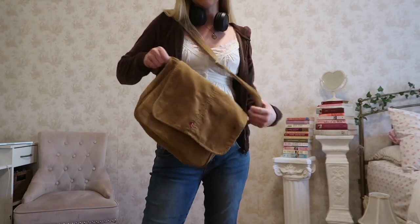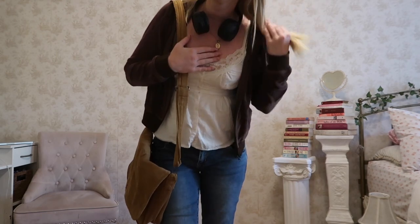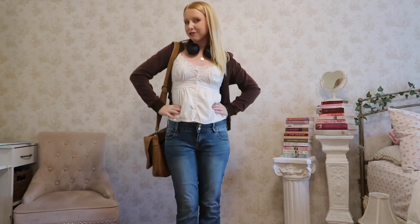This bag that I have is a corduroy bag that I thrifted, but the brand is Levi's. And then just to accessorize, I have a little pendant necklace on, and then the JBL headphones. Just because I feel like that would be a very Rory thing to do, just leave her headphones on all the time. But yeah, she'd definitely wear this to Luke's Diner or Stars Hollow Books, just walking around town.